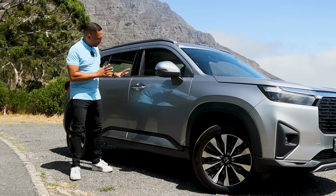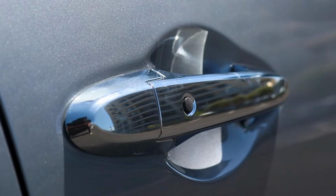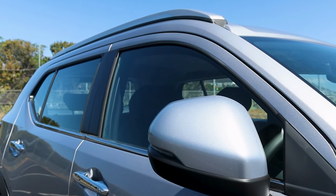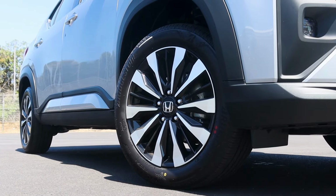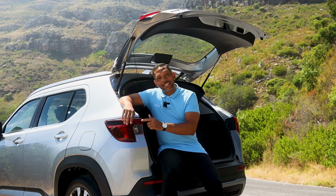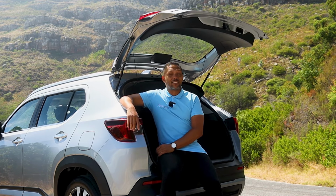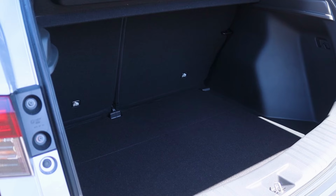For now, let's check out the exterior, and here we can see these chrome door handles with keyless entry. Then you've got color-coded big rear-view mirrors and 17-inch wheels and tires. At the back, this car's got LED lights in places, but also regular bulbs, and of course, that might be to save some costs. The Urban Cruiser's boot space is rated at 328 litres.